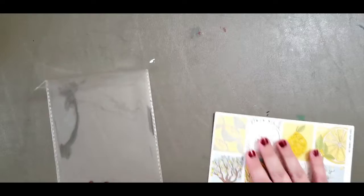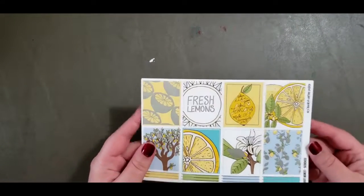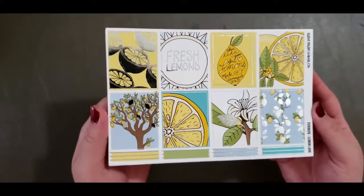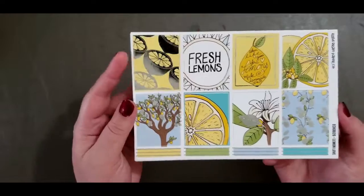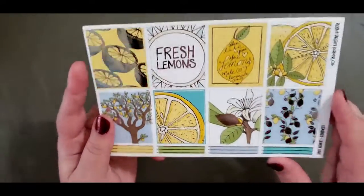And this is a weekly deluxe kit. And you do get to choose your foil color. So I chose silver since I do tend to prefer silver. With this kit, you probably could have also done rose gold and had it look really nice. I wouldn't suggest gold for this because of the lemon yellow, because lemon yellow and gold are pretty close to each other, but a rose gold would have been nice.